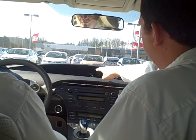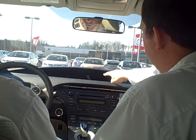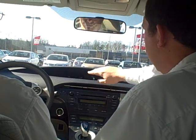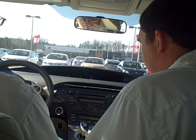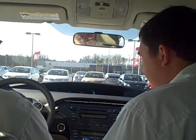It tells you what's going on, whether the engine's running or whether the battery's being charged. Right now the engine is running to charge the battery. It does that when you have the air conditioner going and things like that.